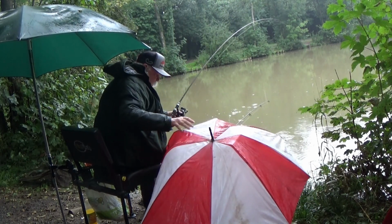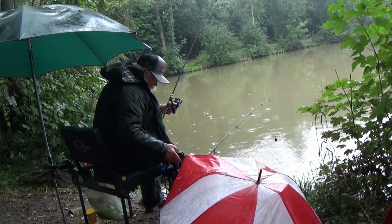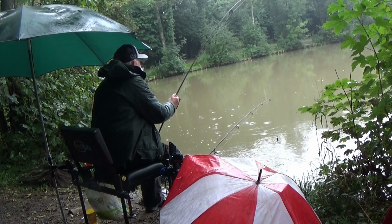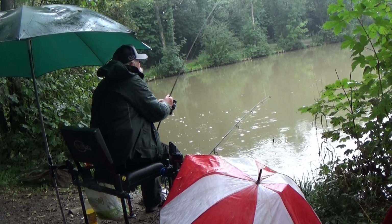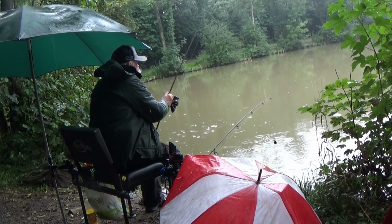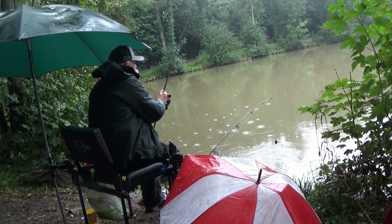Let's get that secondary brolly out of the way. We can see what's happening, and so my camera can get some 360 footage. That's a spare rod you see on the rod rest beside me with the pair lead bouncing about. You see me playing the fish, trying to gauge what it is, what size it might be, and what my tactics should be. Target is to always get it in.